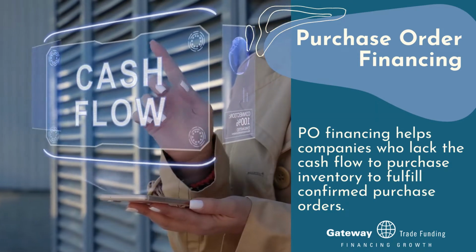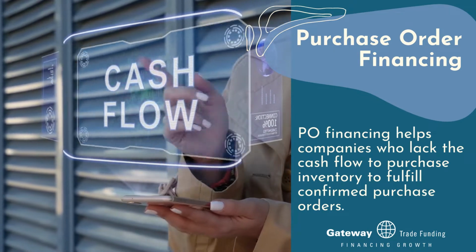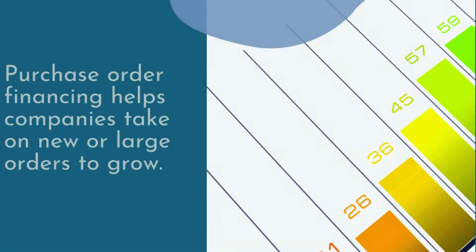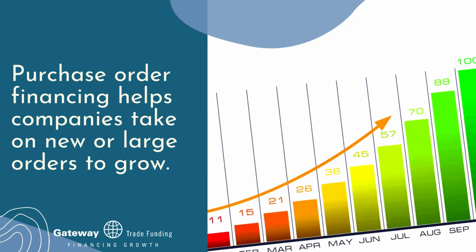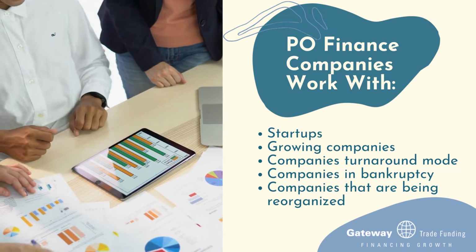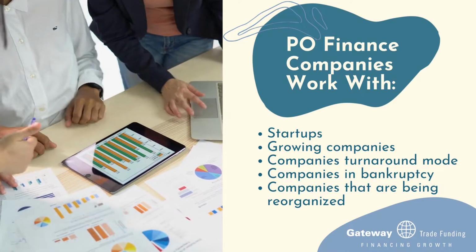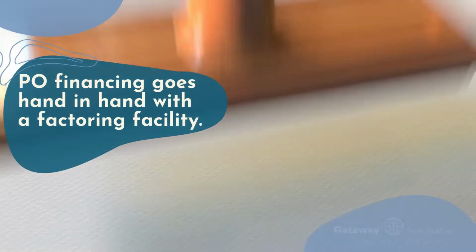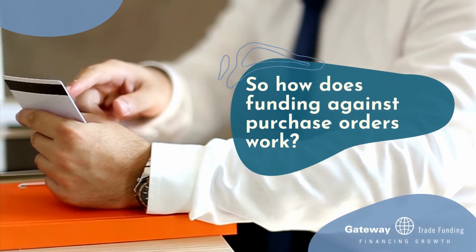PO financing helps companies who lack the cash flow to purchase inventory to fulfill confirmed purchase orders. In many instances, they are new or large orders that will help the company to grow. PO financing companies such as Gateway Trade Funding work with startups, growing companies, and companies in turnaround mode, bankruptcy, or that are being reorganized. This product goes hand in hand with a factoring facility whereby an invoice is funded prior to receiving customer payment. So how does funding against purchase orders work?